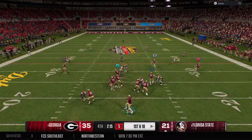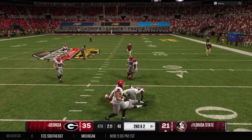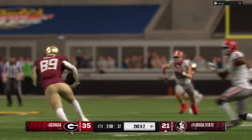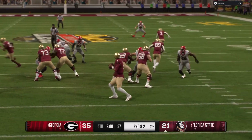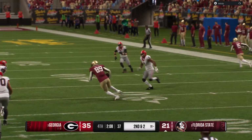To throw, it's Rojas. Quick throw complete to the tight end. A big hit by the linebacker, able to knock him down. And here the tight end shows off his hands for a nice gain. Love to see the big man get his touches.